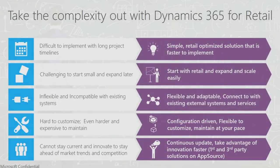So as we look at this, the long project timelines, we want to make it simple, retail optimized. We don't have to worry about the back end. And we'll talk a little bit about how we've gone from that operations view where you may have 34 extra fields you don't need. We remove that. We don't bring that to retail. We just bring those fields, those entities that you need, and enable those for you and automate it. Help you give different ways that you can batch load, get things up and going faster, be able to implement and be able to stay current more easily. Start small and expand later. Just start with retail.